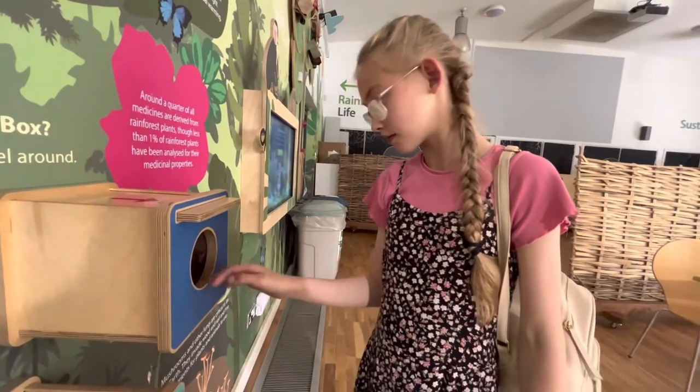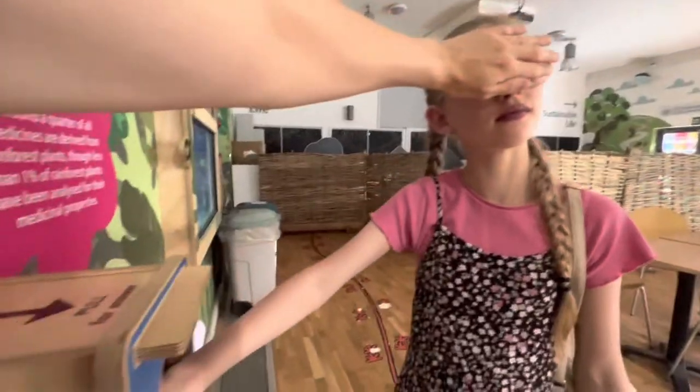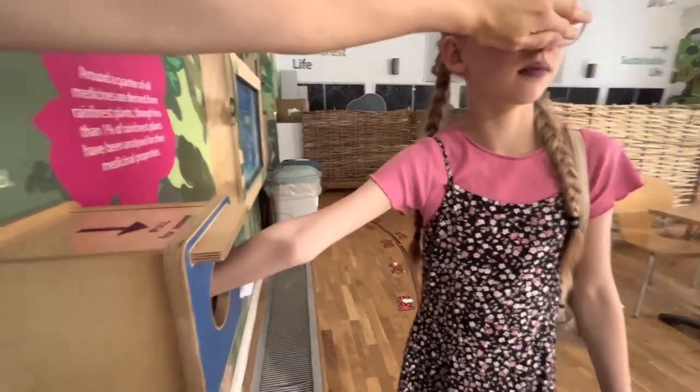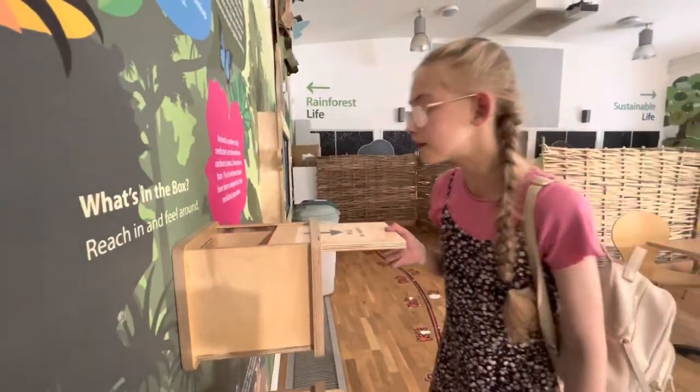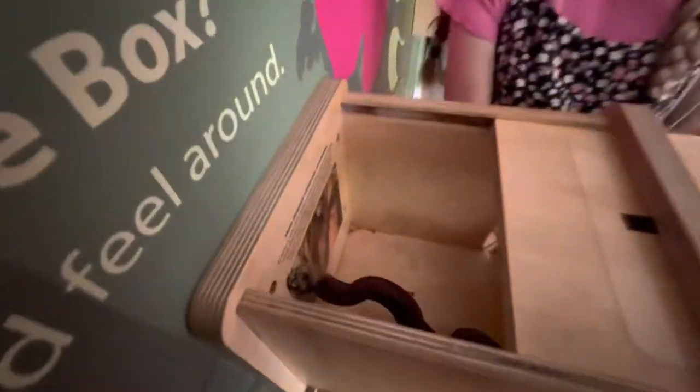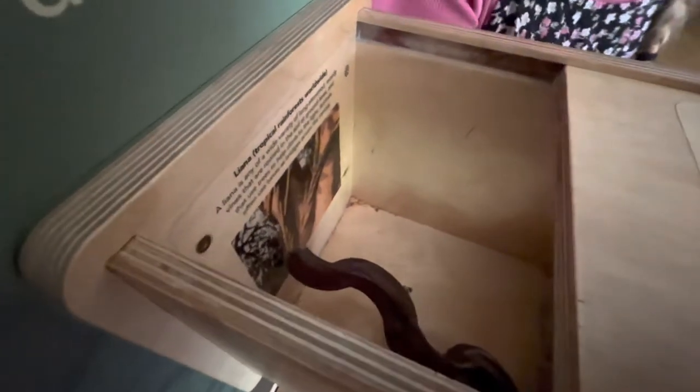You're not meant to look at it, you're meant to guess what it is without looking. I didn't get it. It's a twig. Yep, it's a twig. Tropical rainforest. Twig. No, it's not a twig, it's a rock.